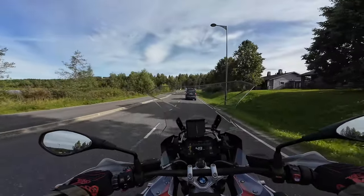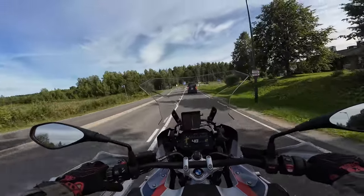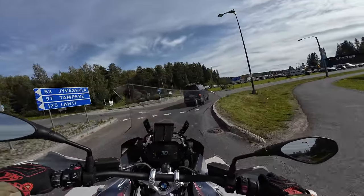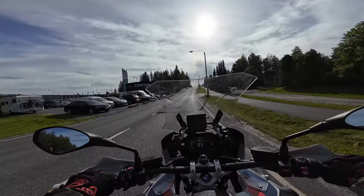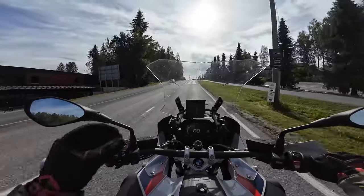The sound is not super exciting, but you can also change the exhaust if you want that, but yeah, I don't think it suits this kind of bike. This kind of bike kind of needs to be quiet and sophisticated. And the sound is not that bad. It's quiet, but the note is pretty good.